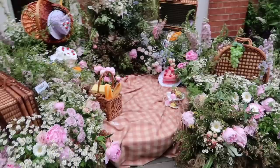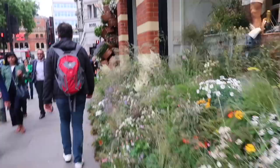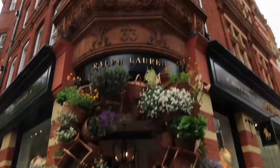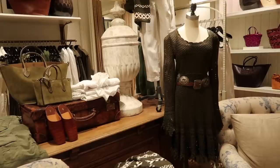Very busy on this side of the road, but Ralph Lauren have gone for a really beautiful wildflower display. Picnic baskets full of blooms. I love this, what a wonderful idea. I feel like this would be such amazing inspo for, can tell what's on my mind, a wedding arch instead of just your typical flower arch. How fun, and then you could just plant everything up afterwards. So much more sustainable.